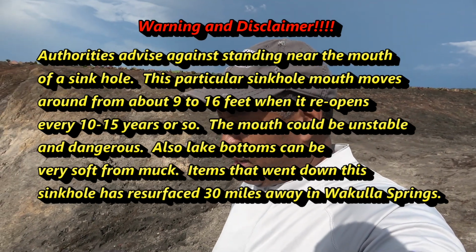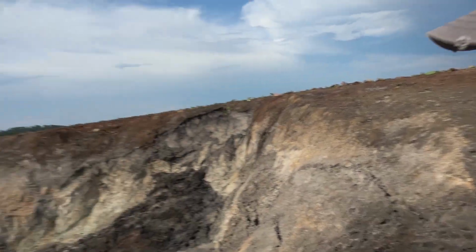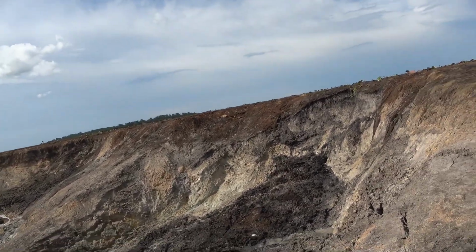Now, guys, I'm standing about, it's got to be at least 20 or 30 feet from the bottom, probably at least another 5 to 10 feet to the top. So this is going to be a prime fishing location.